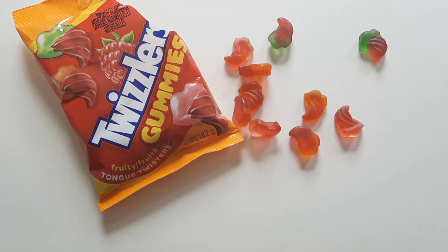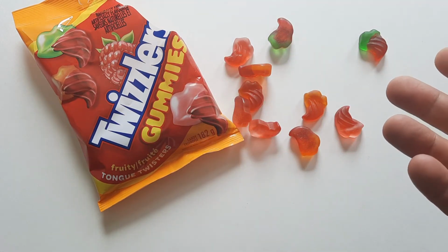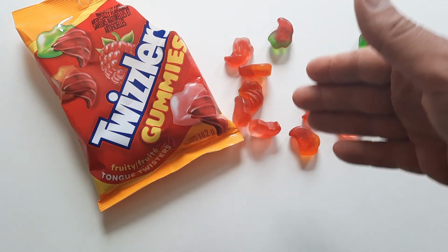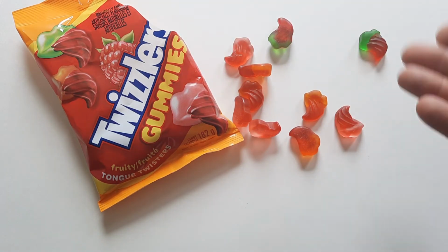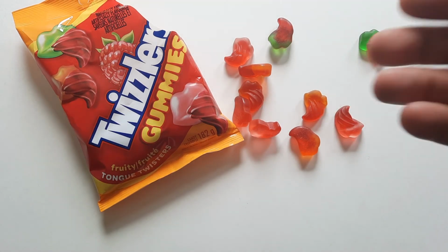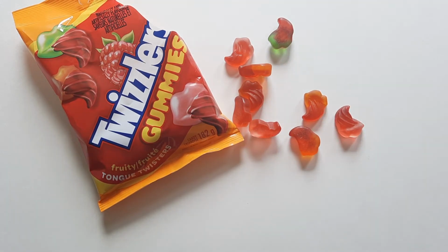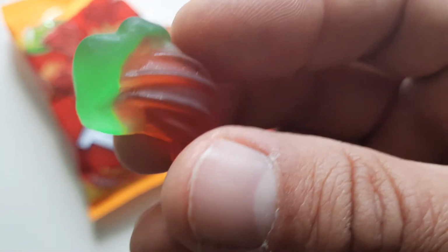And I do think that the raspberry and the watermelon complement each other. Weirdly, whereas I felt like the raspberry flavor was a little strong for the orange pairing, the watermelon is very present in that mix. All right. Not bad. Weirdly, this is not something I normally would say, but I think that watermelon is better than the orange.